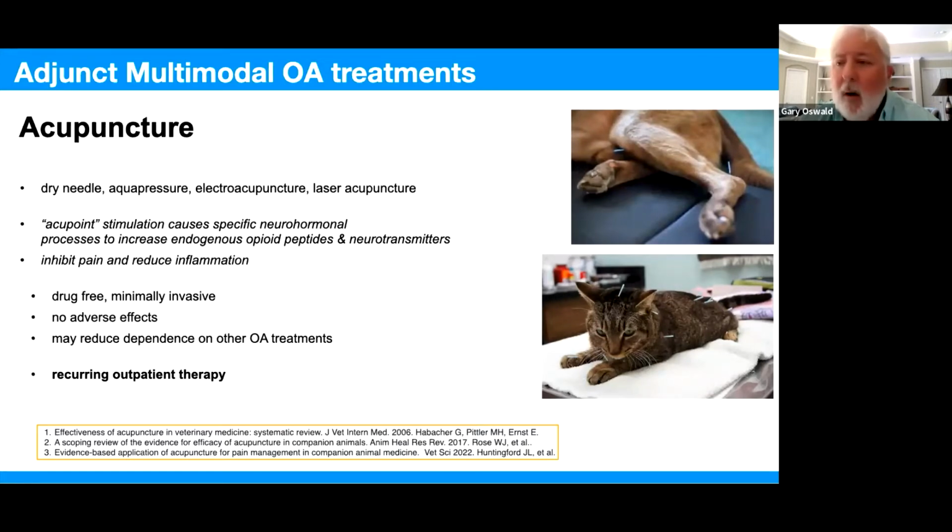So I would, by all means, be in favor of considering acupuncture as one of your multimodal, ancillary therapies that goes along with drugs and lifestyle changes and nutraceuticals we've already talked about. The downside of it, it has to be done as recurring therapies. They're outpatients. So in most times you're going to the acupuncturist.